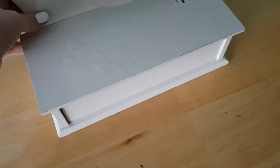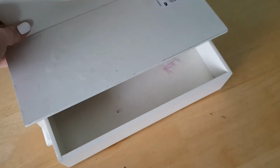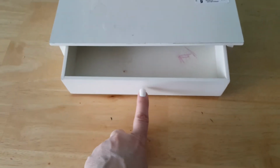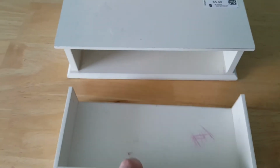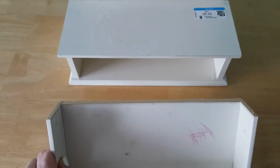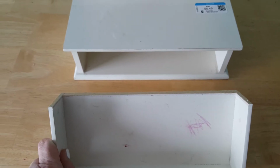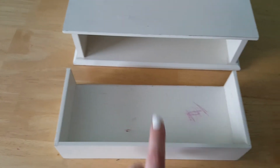And what I'm going to do here, I need to tilt this. It's the only way the drawer will come out right now, so I am intending on putting a pull on this thing, as well as you can see it's missing the back. So I'm going to get some balsa wood or something else that's thin and small and easy to apply.